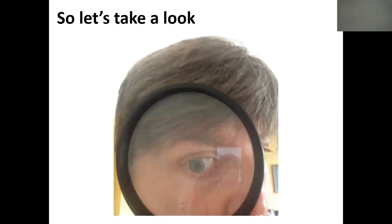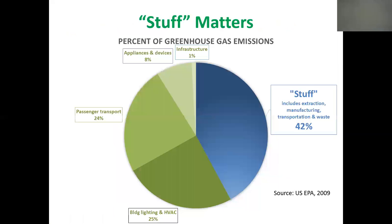If we focus on the life cycle of stuff, not just on disposal and recycling, we get a much better picture of what is happening. So here's the most complicated chart I'm going to show you today, and the focus for us is to look at this blue part. Stuff contributes 42% of America's greenhouse gas emissions, and that's when we include extraction, manufacturing, transportation, and waste in this. We're going to spend a little more time talking with this because this can be complex. Let's just quick look at the other components of this chart.